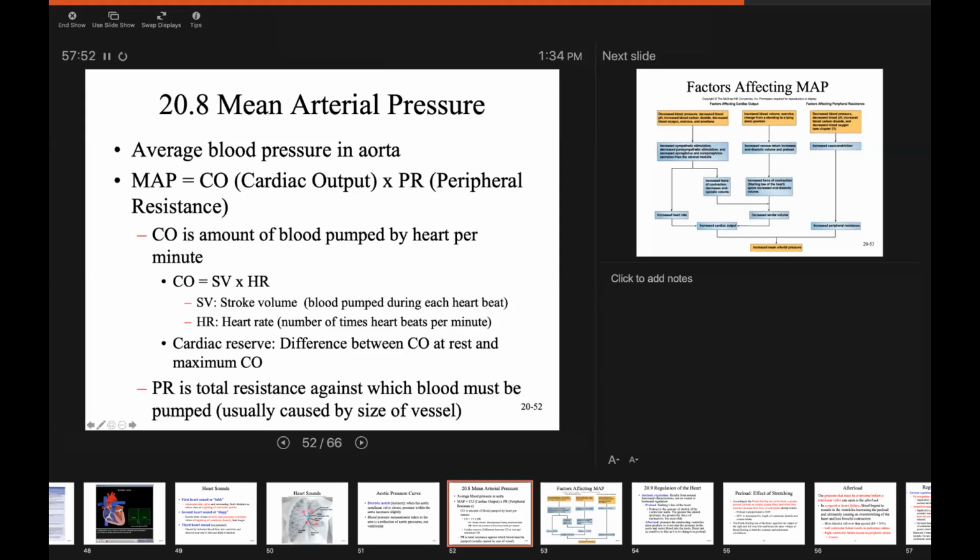Because if you look at this formula, does this formula explain anything to us? Mean arterial pressure is cardiac output times peripheral resistance. Can you imagine trying to explain that to a mother whose son has some kind of low or high blood pressure? They have no idea what you're talking about. You need to sometimes understand the meaning behind these values. And that's what I want you to start with now.